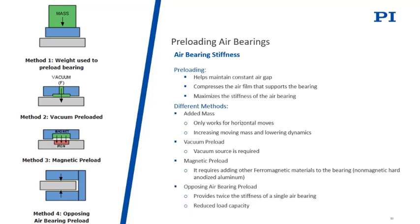The final method is opposing air bearing preload. This method uses, as the name says, opposing air bearings to preload each other. It provides twice the stiffness of a single air bearing, although the load capacity is reduced by almost half. Again, good for some applications, but not very good for others.